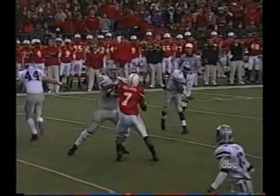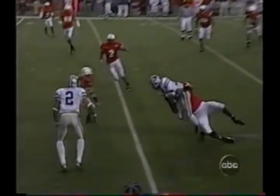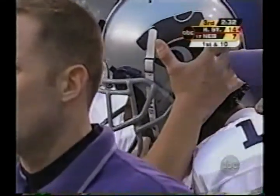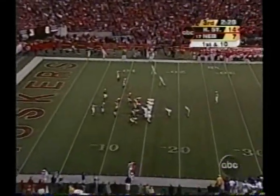Nebraska busted in the secondary. Two guys blitzed. Only one guy was supposed to. Actually, two players for Kansas State were wide open. That was a gimme on the first down. Mental mistake by the Nebraska secondary, and Bo Pelini's giving it to the secondary.